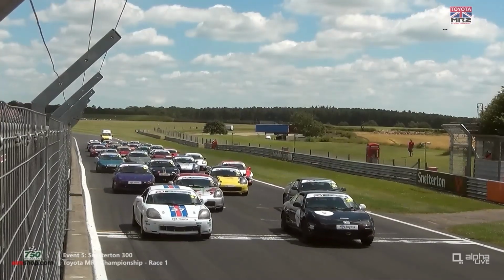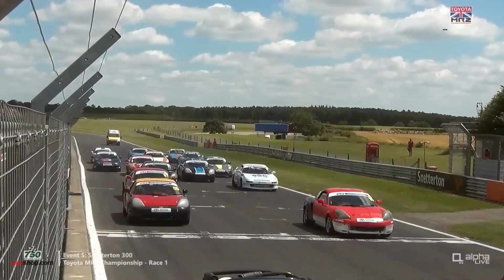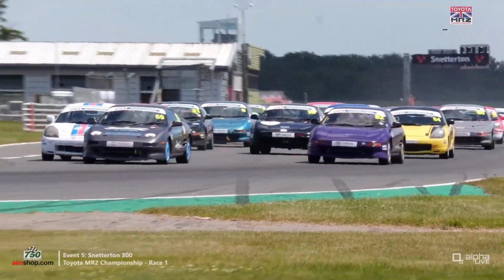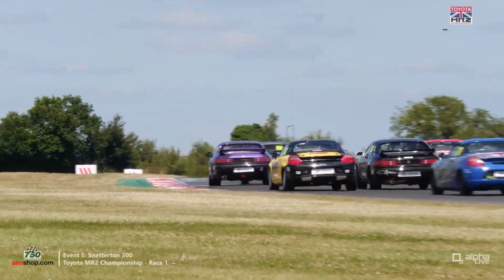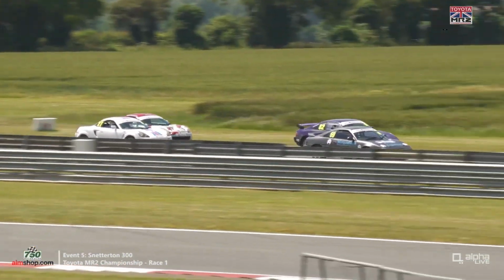The lights go out and the Toyota MR2 Championship race gets underway. First of two races this weekend for the MR2s, and from pole position it was Sean Trainer, alongside him number 26 Paul Cook, but it's the 69 car of Daniel Bryant from the second row of the grid that gets through into the lead of the race.